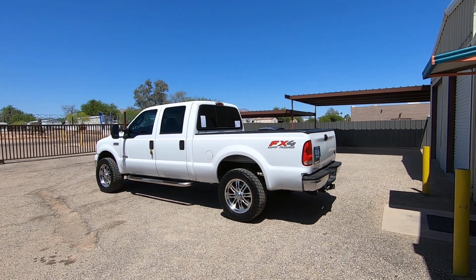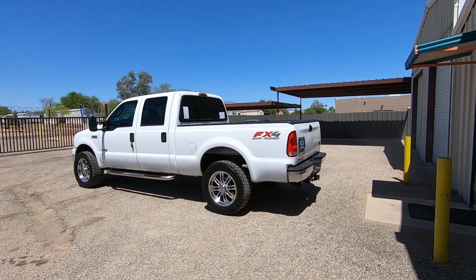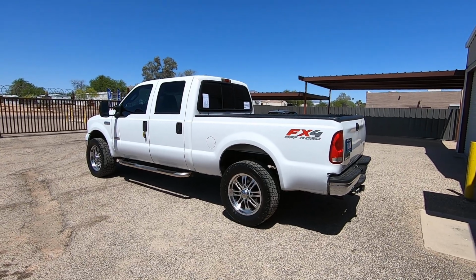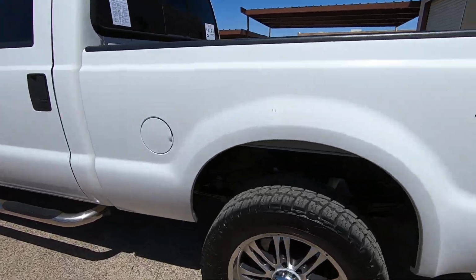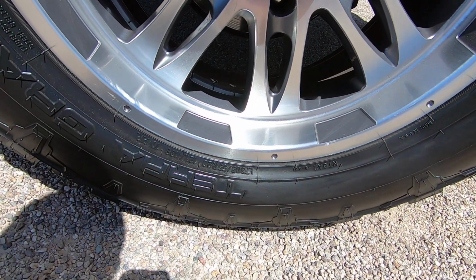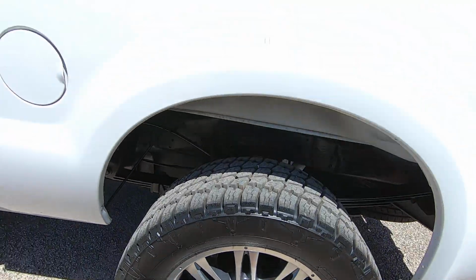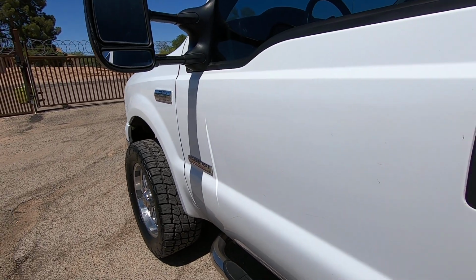The previous owner decided, I'm sure Friendly Ford didn't do this, that they would put brand new 20-inch tires on it right before they traded it in. I don't recommend doing that. It does not increase the value of a vehicle when you trade it in. It looks good, but it doesn't help you in the trade-in. These are Nittos too. They're 305-55-20s, sorry. So they're a good tire, and probably something like $1,200 or $1,300 on it, actually.